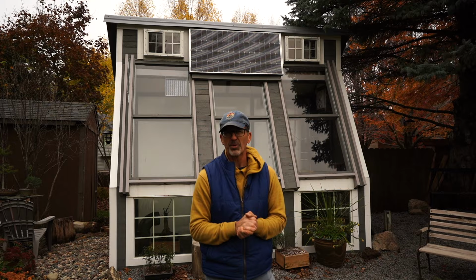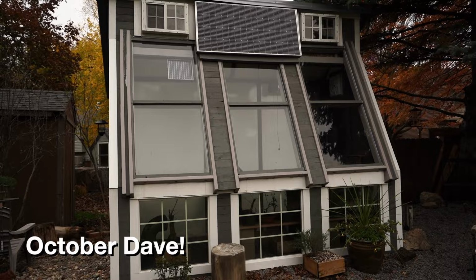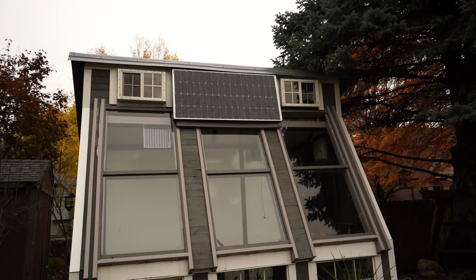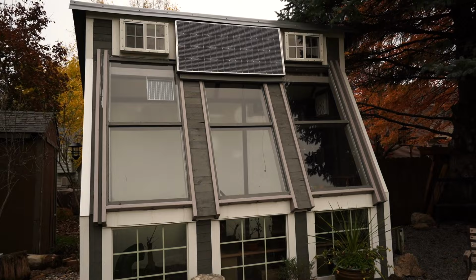We have the front of the PSGF. We've got the windows in place. The siding is all done. The solar array, well, one panel, is up there, and we have the 2 vent windows, left and right, that open up when it gets 75 degrees or warmer on the inside. The front of the PSGF, check.